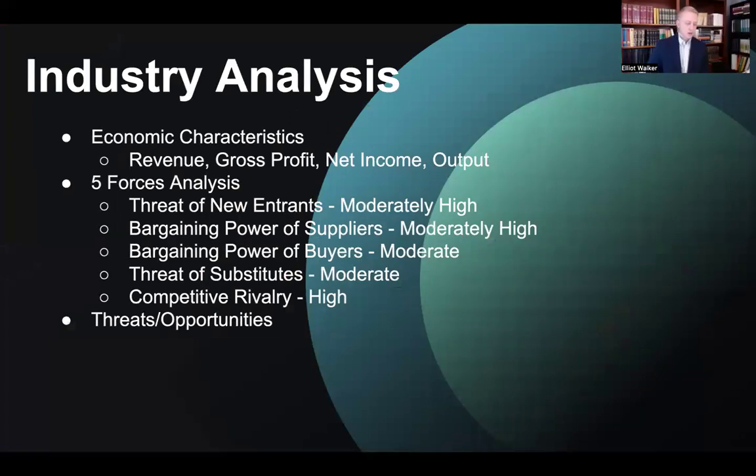Thanks, Carl. I'm going to start by looking at an external analysis of this microcomputer industry. And to start, let's examine the economic characteristics. Now, for starters, we see that in every quarter except one, there was 100% growth of revenue quarter over quarter, and the average growth percent was 119%.